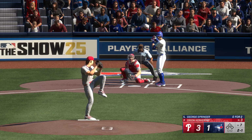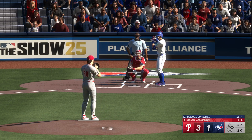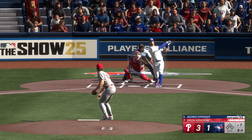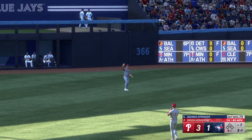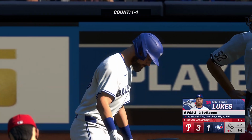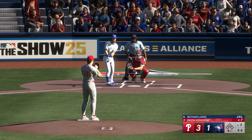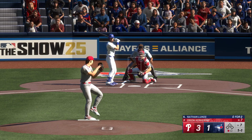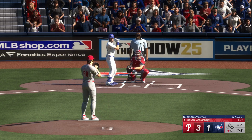Toronto center fielder, George Springer. 2 balls and a strike. Here it comes, outside with a breaking ball. And that one is lifted in the air. Kepler makes the catch, and there's 1 gone. Nathan Lucas next up for the Blue Jays. Just pulled off of it a little bit right there, that front shoulder coming open instead of staying closed. If he does that, he's going to be able to go up the middle the other way with some authority instead of a fly out to left.